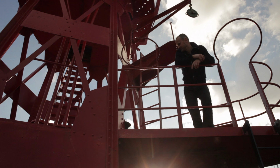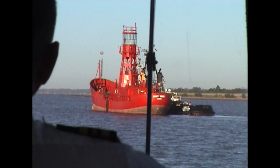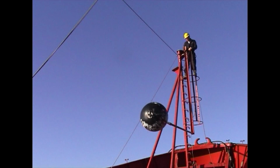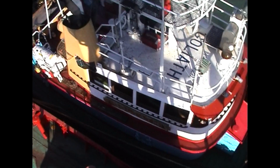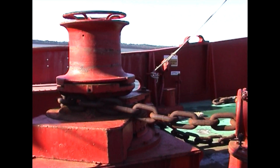In 2004, I acquired Lightvessel 93 from Trinity House. My intention was to convert her into a photographic location and film location. I then hired the tugboat Goliath to take her from Harwich to the London Docklands, where she's currently based.